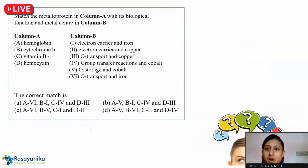Here is another example of a match the following type of question, where 6 matches have been given in column B for 4 options in column A. You can definitely go for these types of questions. This is a question which was asked for 4 marks.